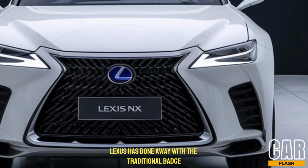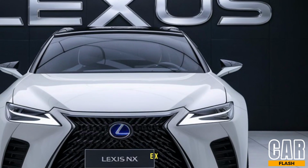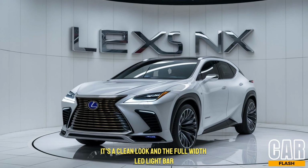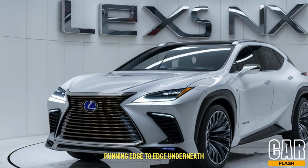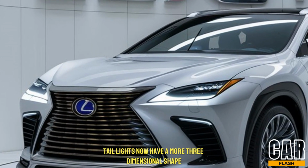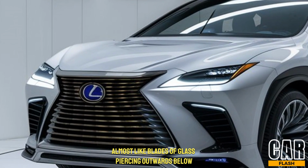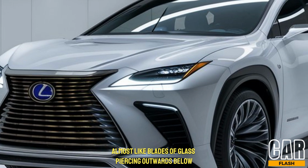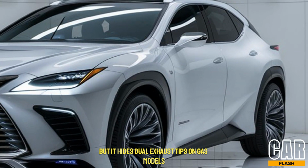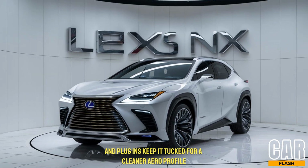At the rear, Lexus has done away with the traditional badge and now spells out LEXUS across the tailgate in bold satin chrome. It's a clean look, and the full-width LED light bar running edge to edge underneath it gives the back end a futuristic feel. Tail lights now have a more three-dimensional shape, almost like blades of glass piercing outwards. Below, the rear diffuser is subtle, but it hides dual exhaust tips on gas models. Hybrids and plug-ins keep it tucked for a cleaner aero profile.